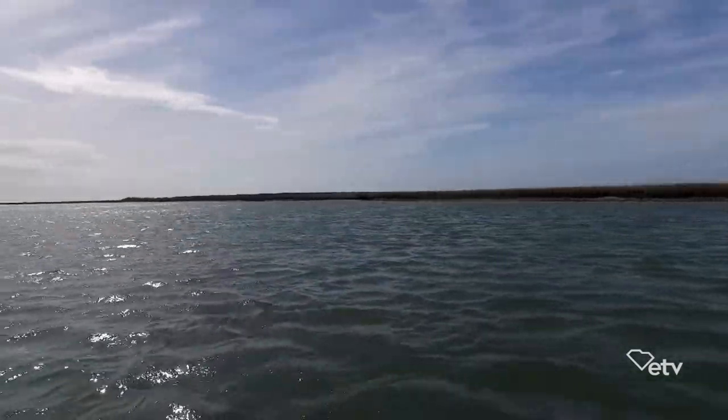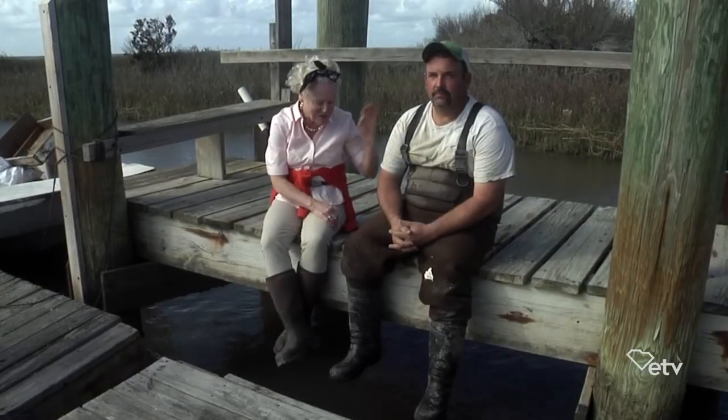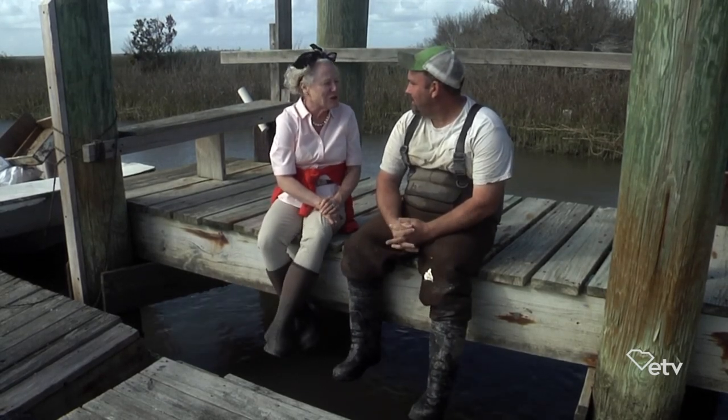We're at Little Bull's Island, which has been in the Magwood family for generations and generations, a land grant from the king. And I'm with Clarence Augustus Magwood IV, AKA Rocky. Rocky, we've had a wonderful time today oystering with you.